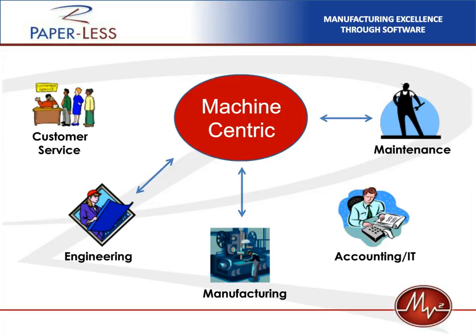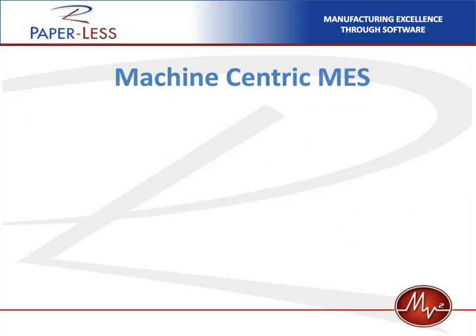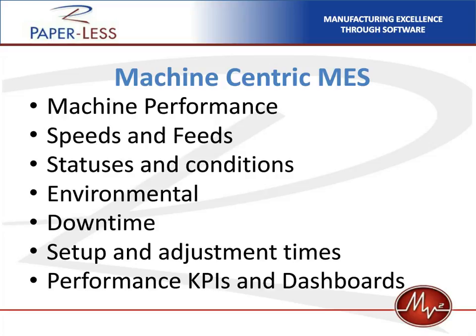And in a machine-centric ERP, we're looking for specific information. And all of these should look pretty familiar if you've been involved in that type of an environment. We want performance, we want statuses, we really want downtime information because of the obvious impact. And we don't just want it at our bottlenecks, we want this everywhere. And we want to support it with KPIs and dashboards that are updated frequently so that I have a real-time view of what's happening out on the floor.